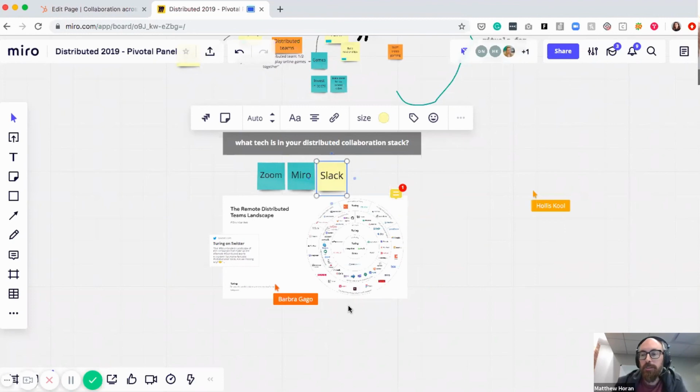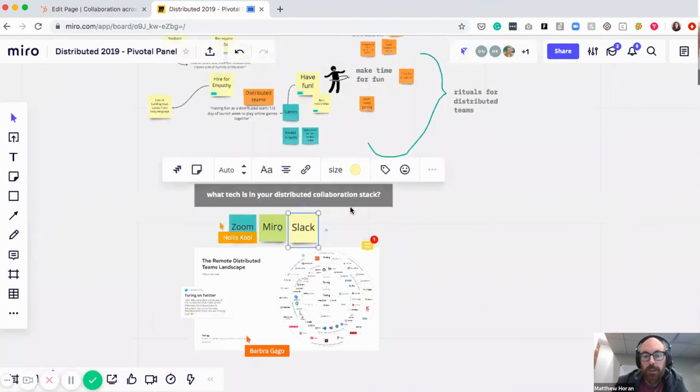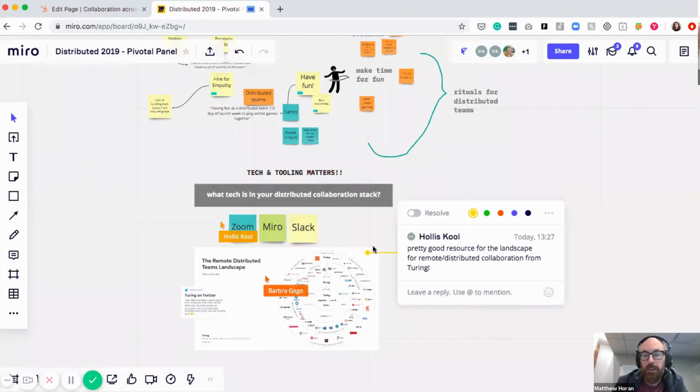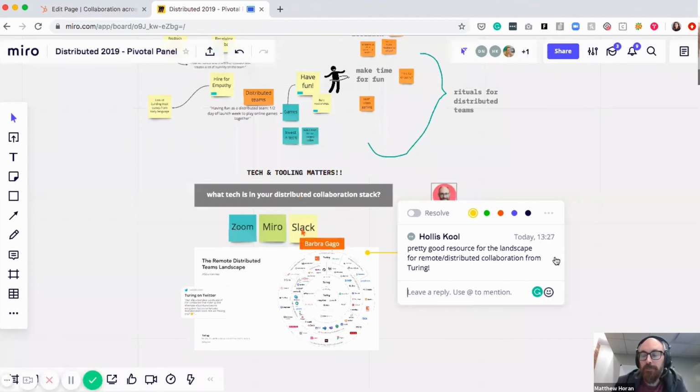And this has really changed how we say yes or no to whether a team can be remote. In the last few years, we probably would have said no if a team wanted to be in a different office or somebody wanted to work remotely. Now we're far more open to that. So technology and tooling matters, right? It's really important to have the tooling and the tech that makes it possible to be remote.